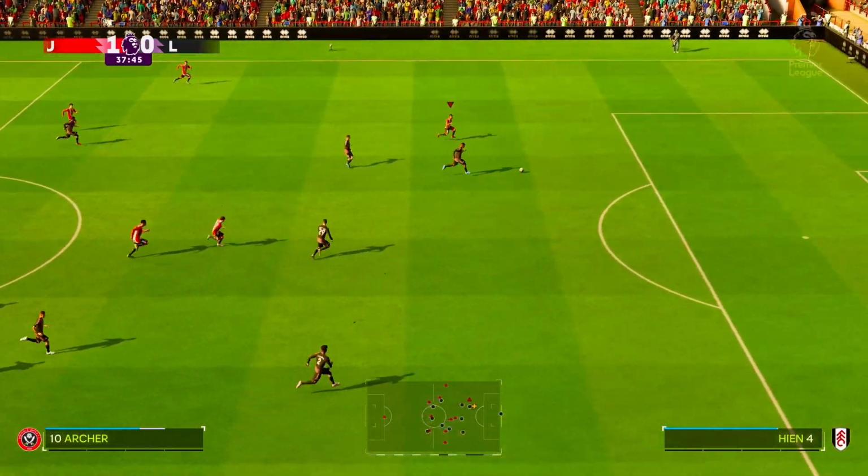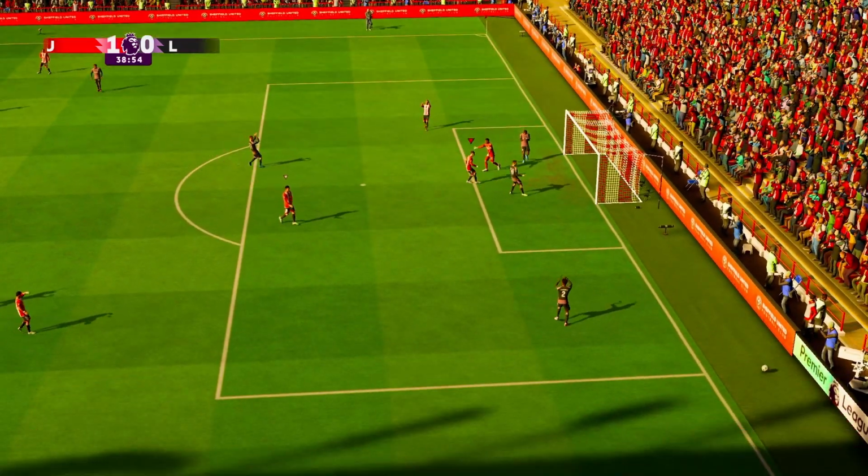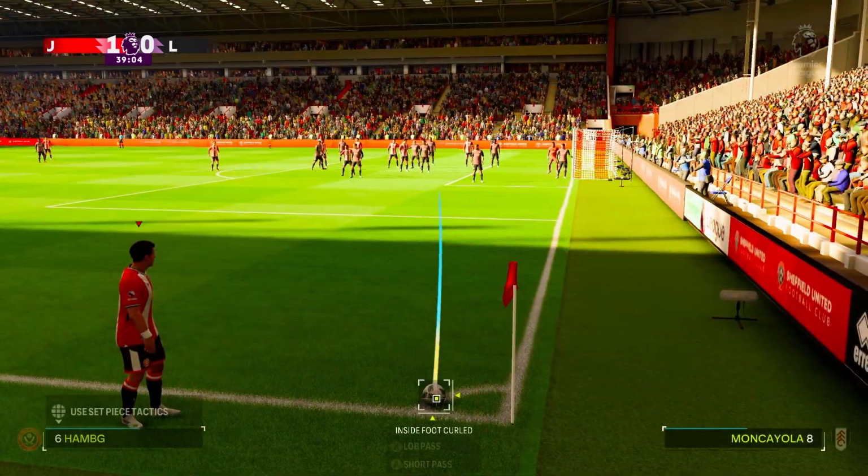Luka, oh, it's a brilliant pass through to Archer. Cameron Archer, tight angle and well saved. Would have been a brilliant assist from the Croatian.